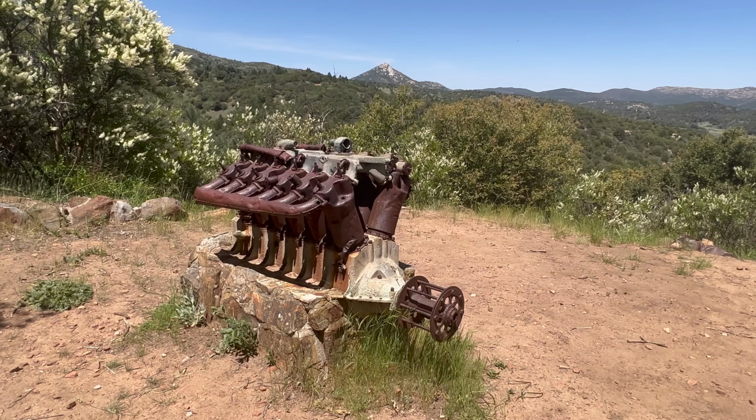Today, we're in Cuyamaca Rancho State Park on Highway 79, right outside of San Diego. And we're going to be looking for a crash site and monument for a military airplane crash that happened 100 years ago and led to the largest peacetime search and rescue operation in military history.